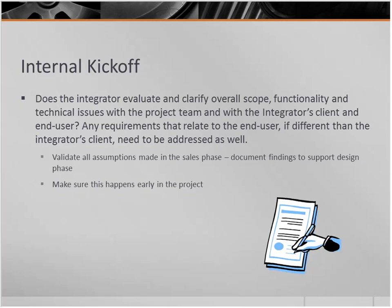And you're going to want to make sure that this happens early enough in the project that you're not already starting to build deliverables. Once you've started building the deliverables, the chances that you're going to have to do rework on the project because you didn't validate these assumptions first are huge.